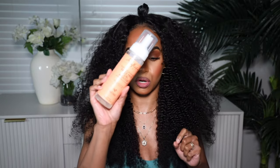It's time for me to moisturize this wig, get it together so we can get her full actualization. When I'm doing my curly wigs, I use the same product. I know, are y'all sick of seeing this product? You probably are, but guess what? It works, I'm telling you. On my curly wigs, I love using the Shea Moisture Coconut and Hibiscus Frizz Free Curl Mousse.